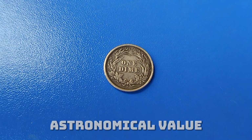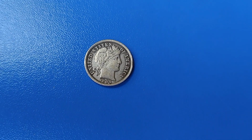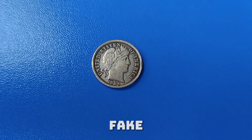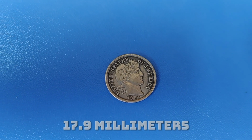With such astronomical value comes the risk of counterfeits. Yes, unfortunately, the 1894 S has been the target of many skilled forgers. So how can you tell the real from the fake? Experts suggest checking the weight and diameter, it should weigh about 2.5 grams and measure 17.9 millimeters.